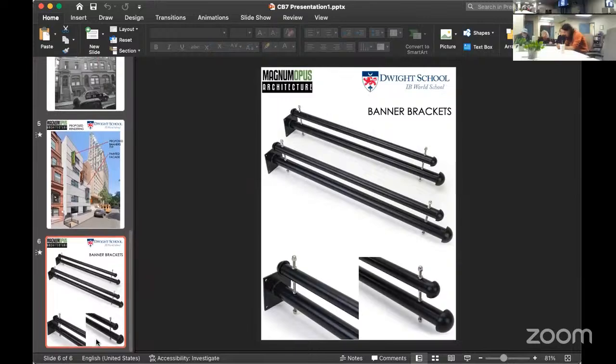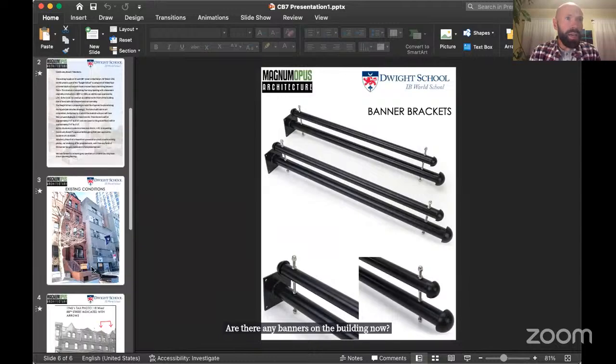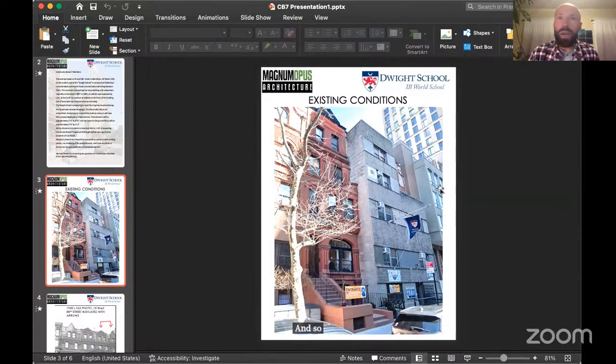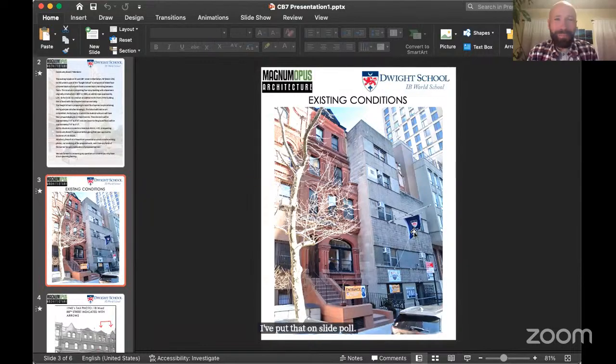Are there any banners on the building now? Yes. Or I mean, really brackets? We have this Dwight School logo, kind of a flag, that we're proposing to remove. Okay. I call that a flagpole. Yeah.